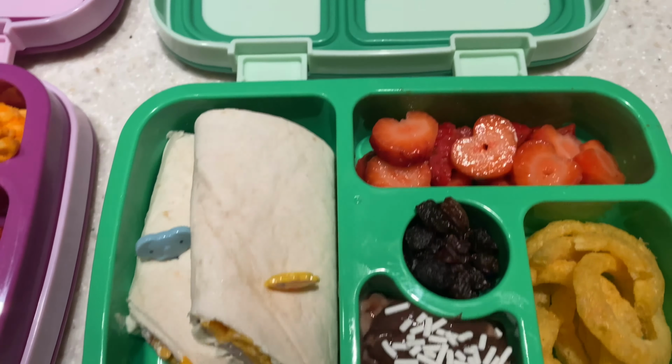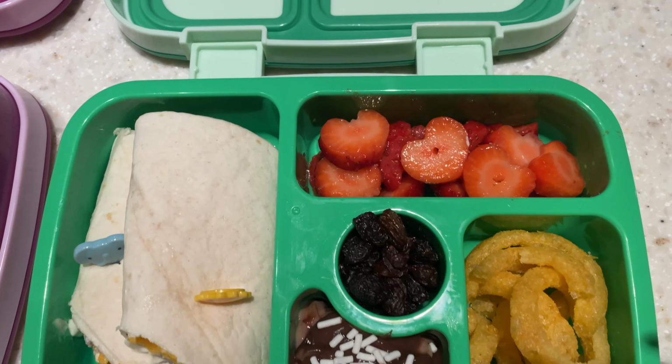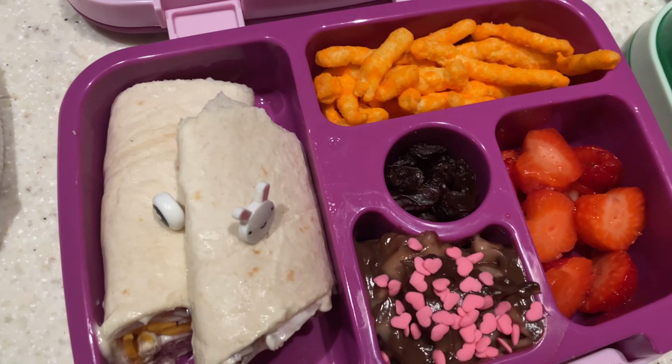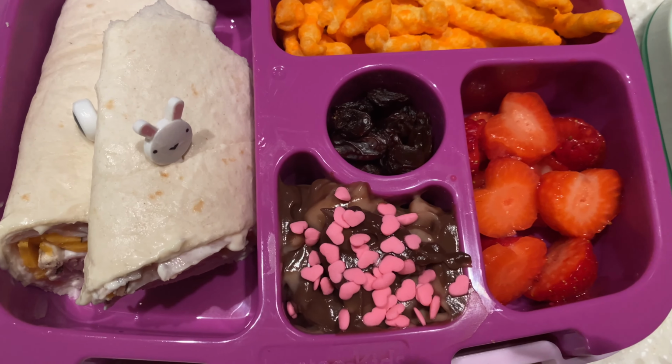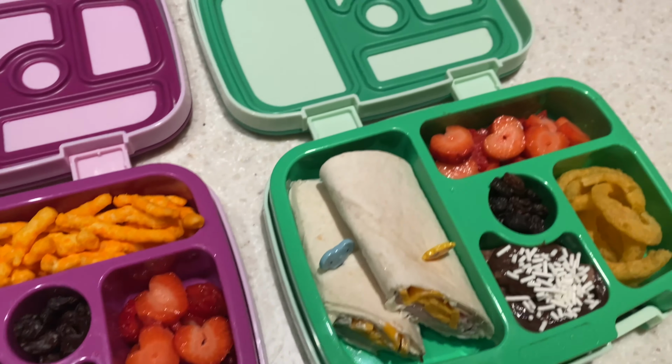Lunch for today. They have turkey and cheese wraps, pudding, raisins, strawberries, and chips. Same thing for Melon, except she has Cheetos, she has pink sprinkles, and that's their lunch today.